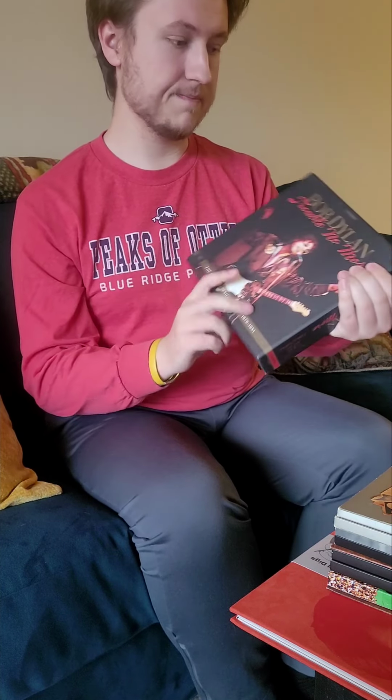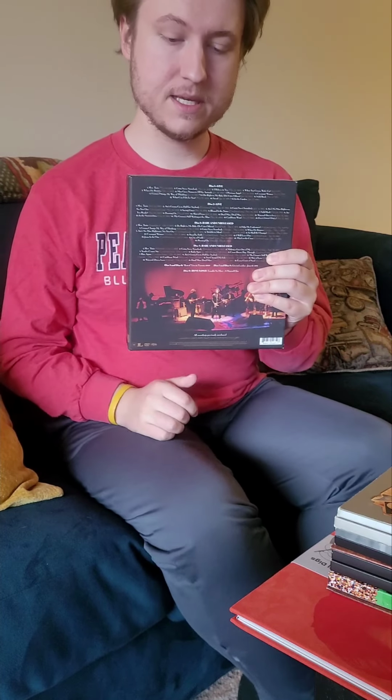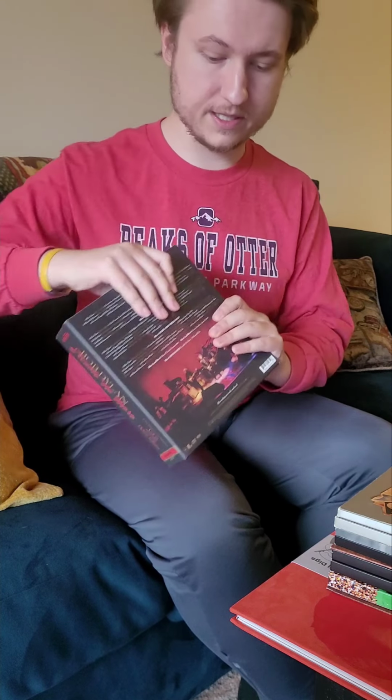All right, now here are some of his bootleg series Super Deluxe editions. This might be my favorite so far. This is Trouble No More. This is the bootleg series volume 13. This is Dylan during his gospel phase, and 8 discs of just great live music. A few sessions, but it's a lot of live music. There's also a DVD on here, it's okay. But of course, all of these, I'm not going to pull them out, but they all have a booklet and then a huge section for the CDs themselves.